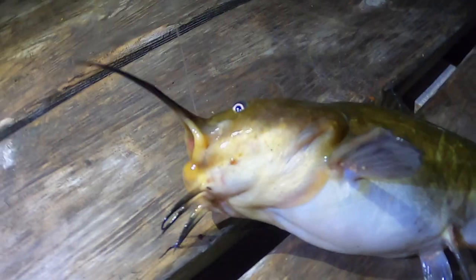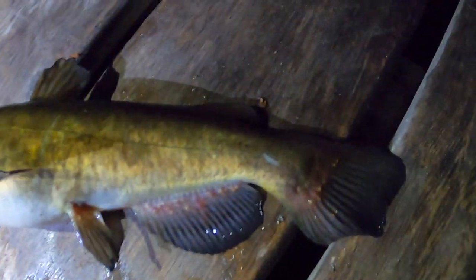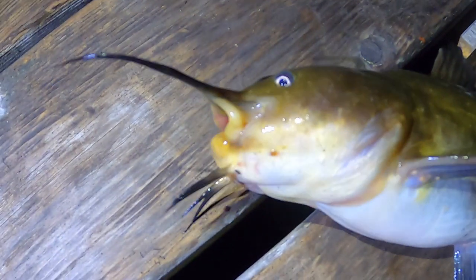Yeah, here we go. Jeez. That's the biggest one of the night. This is so fun. They're hitting like crazy right now. Hornpout number four. Probably the biggest, if not tied with the other one.